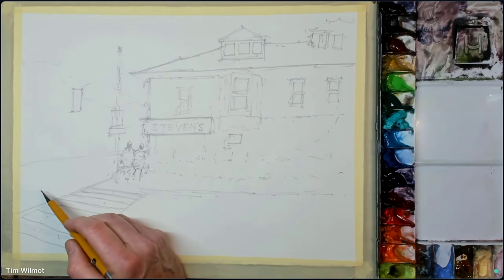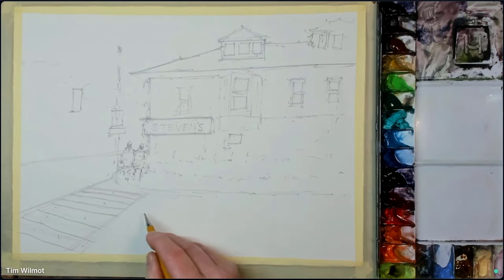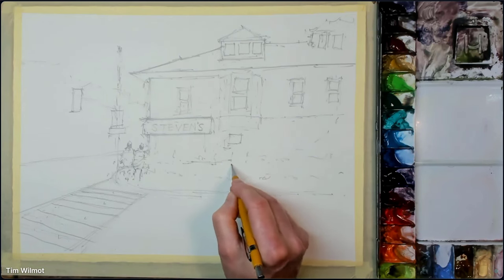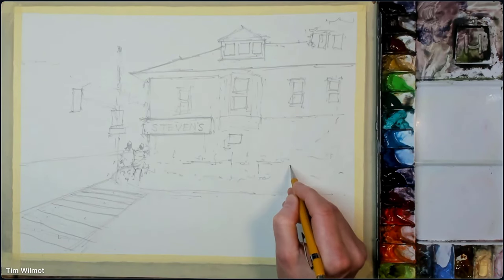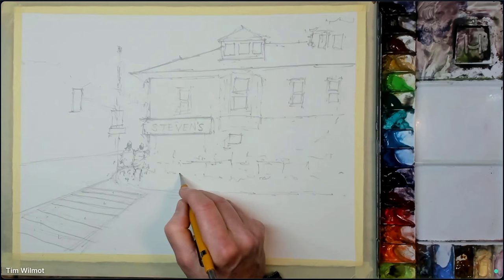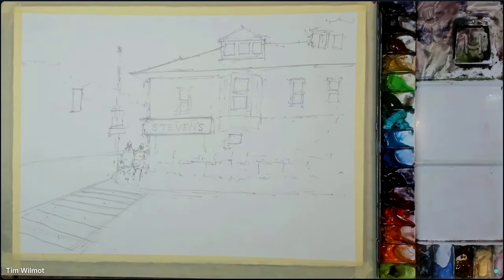I'm not going to draw in the edge of the shadows that we've got coming down here and here. There's the railing. Might use a little bit of white paint for that railing. Not sure at this stage. A few little vertical posts on that rail. Have I got everything? I think I'm about there with the drawing. Let me just see if you've got any questions. No, I don't think you have. I hope that's all clear for you.